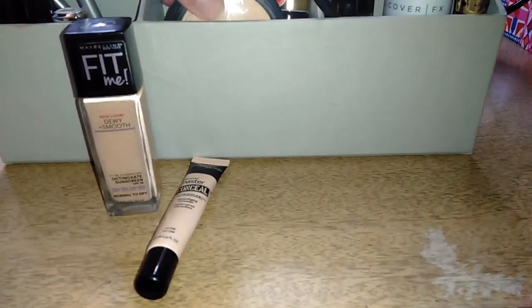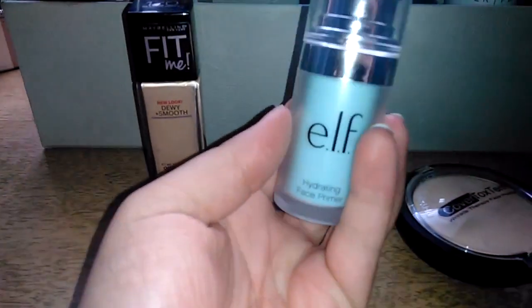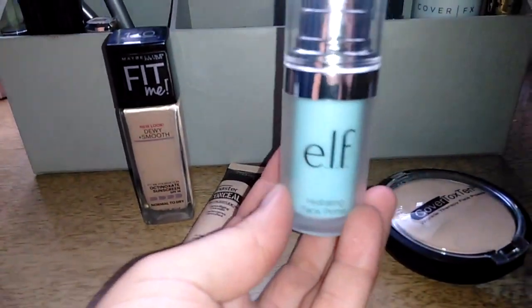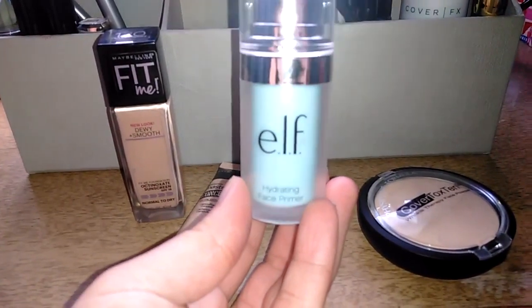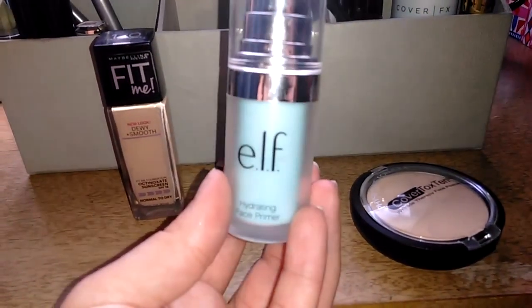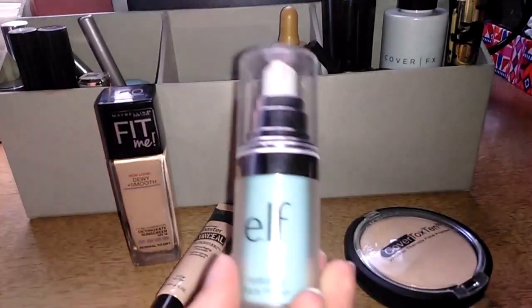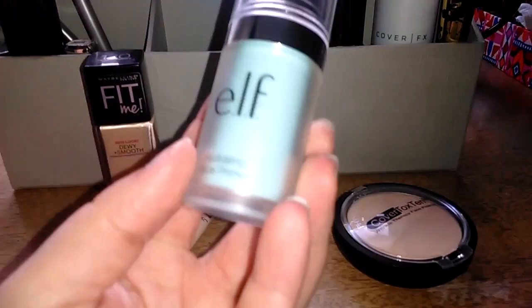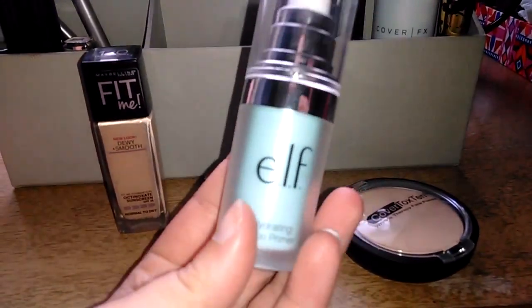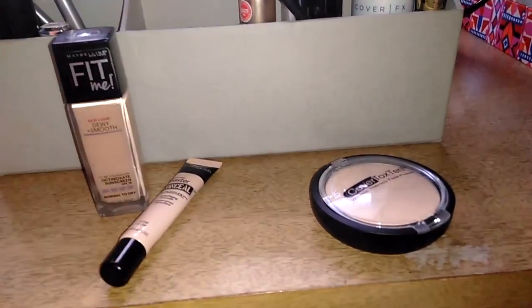As far as primers, I'm going to be trying out this e.l.f. Hydrating Primer. Again, just everything we can do to combat any sort of dryness this month. So we'll try this out, and these are very inexpensive. I like that it does have a pump, and it's lasted me a while anyway. You know, trying to rotate, but still, it does last a while.